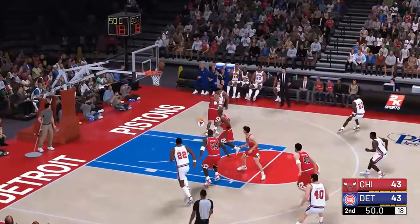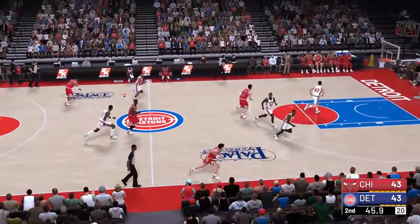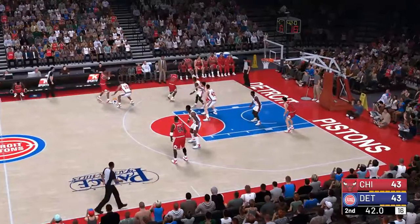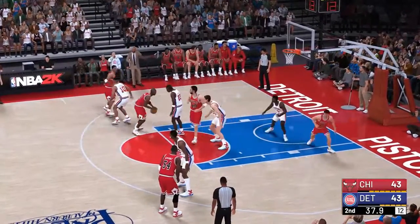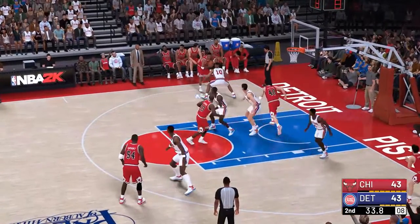Rodman against Pippen. Rodman, no luck. If they play it right, we're talking a 2-for-1. Yeah, this is where it comes down to really good clock management, and you want to maximize each of your possessions. Now here's Jordan, who's got 19.